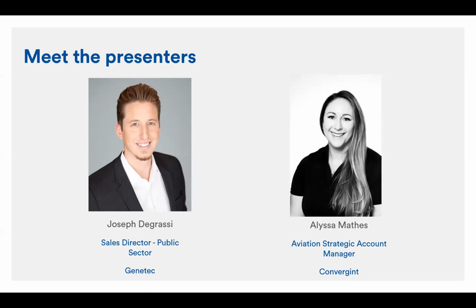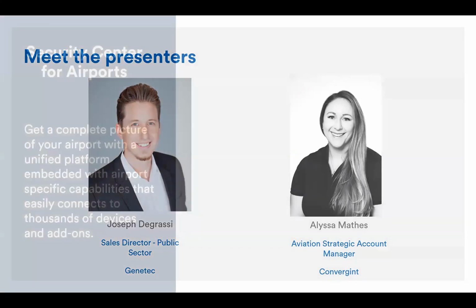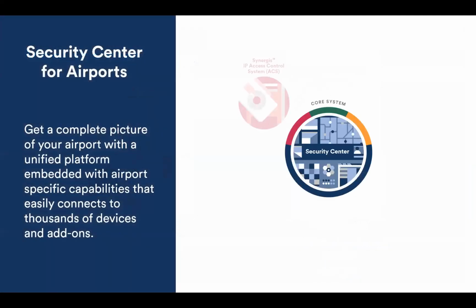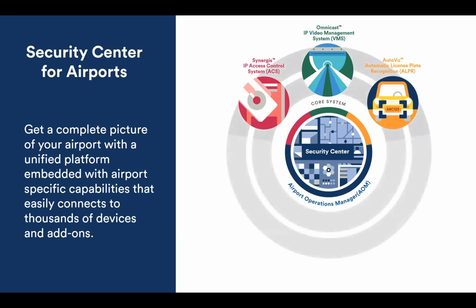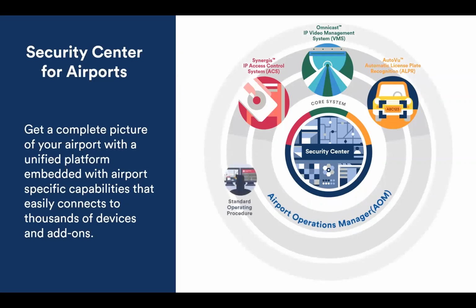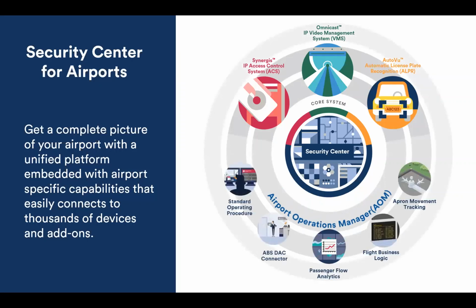So, Security Center for Airports. I'm not going to dive too deep into what we do, but the core of who Genetec is, is Security Center. All of our products, whether it be access control, video, license plate recognition, intercoms, or shooter detection systems, all these different things that you would see in an airport, are part of a core solution we call Security Center. But the other unique thing about Genetec is, instead of just trying to do a one-size-fits-all approach to airport security, we actually have built a solution specifically for airports.